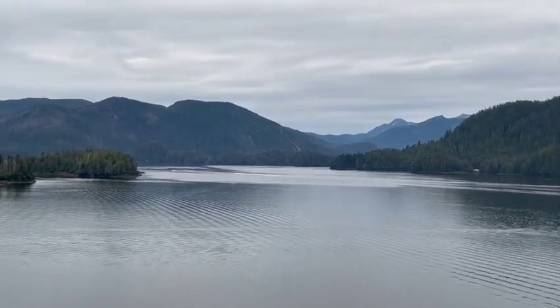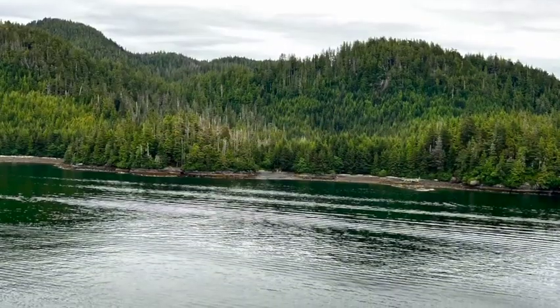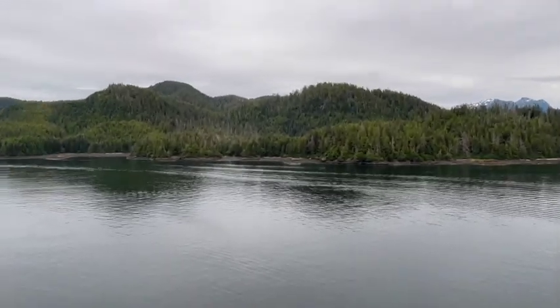I took this cruise before on Norwegian Cruise Line's Bliss, and that was in May of 2022. This is July 2023, and there's no snow. It's still an amazing cruise.